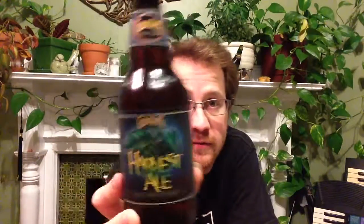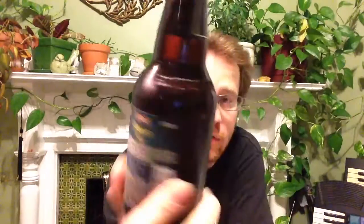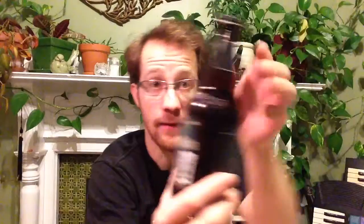It's wet hop season, and the perennial wet hop beer that Founders has been doing for a long time now. I don't know when they started it. Their Harvest Ale, which they just call wet hopped ale on here, but it's really an IPA for all intents and purposes. It's 7.6% alcohol. It was bottled only 3 days ago, which is pretty awesome. The Founders got it here that fast.